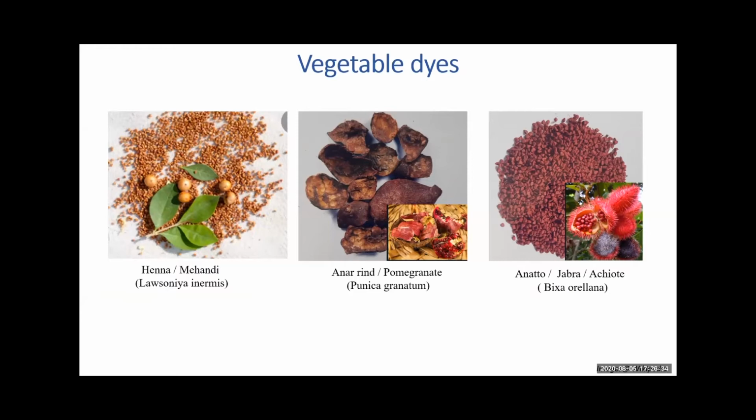This is henna, mehendi. Lawsonia inermis is the botanical name. You are able to see the leaves and seeds. It will give you a yellowish olive color in dye. The next figure is anar, pomegranate. Its botanical name is Punica granatum. It will give you an excellent yellow color during dyeing.